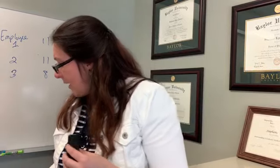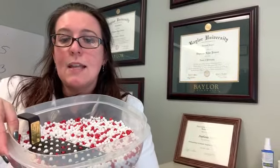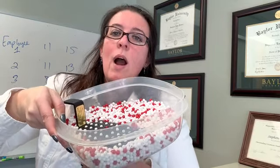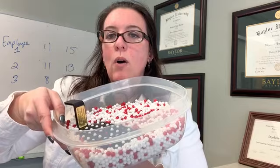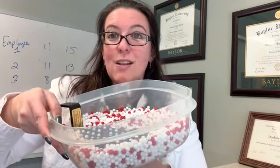So when we look at this, celebrating your employees and giving them bonuses, those types of things really have no long-term impact on performance and on quality. How do you actually get quality? Well, if we looked at this bucket, the key to getting better quality in our scoops would be to have fewer red beads in there to start with.